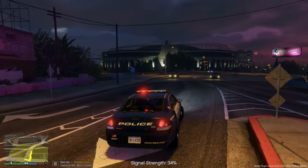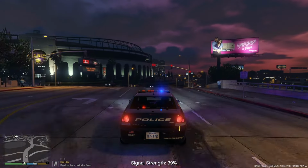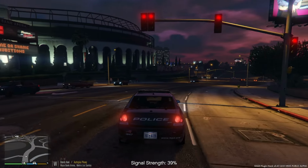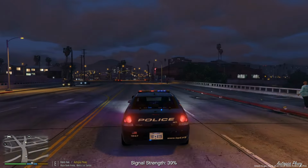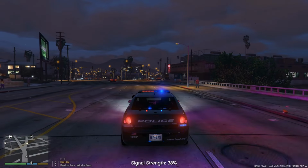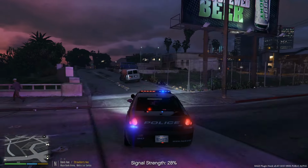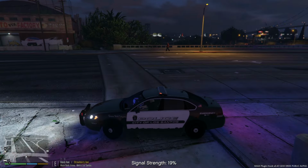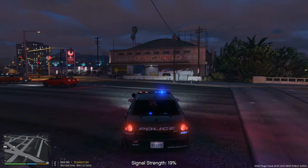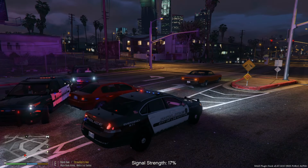Kind of have to go here till we find it. Damn. So vehicle. What the fuck? Where is this vehicle? Is it down there? Nope, definitely not this way. That is gonna be pretty interesting. We'll just keep. Is that it?